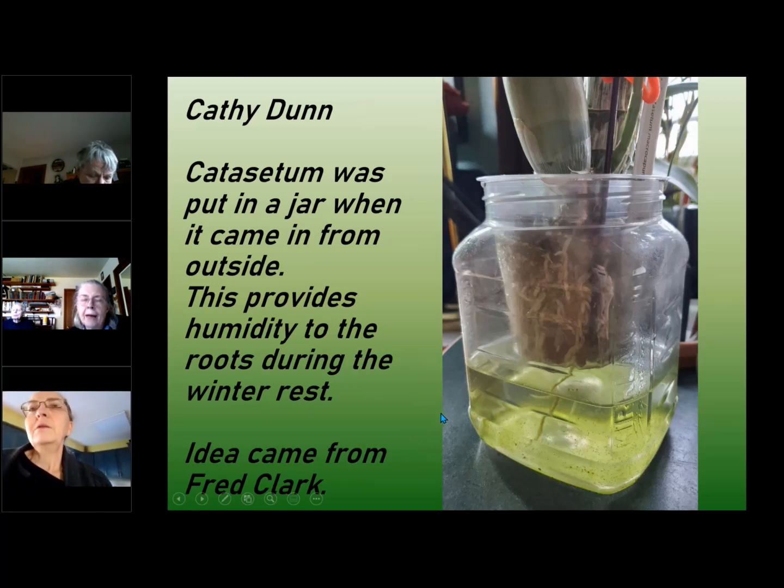Yeah. Because Phalaenopsis plants never went into hibernation and never dropped their leaves when you kept the temperature above 65? Mine drop their leaves. I guess it only goes this one year. Oh, yeah.